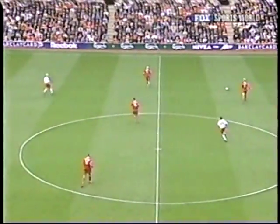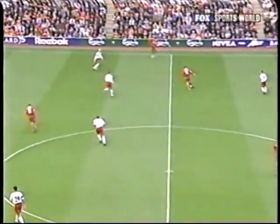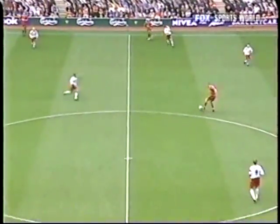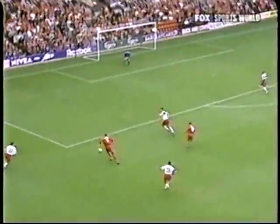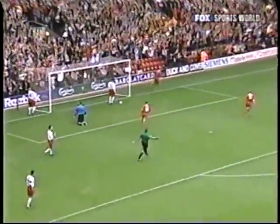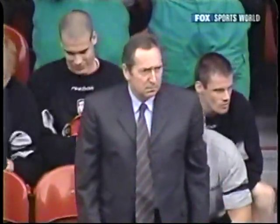Commentary from Rob Palmer. It's a slightly slippery surface. There was a sprinkling of rain before the game. Hamann, Xavier, Gerrard. Fantastic pass to Heskey, whose power brings him inside. Heskey going for goal, determined. Oh, what a way to introduce yourself to Anfield! His first touch on the Anfield turf, and El Hadji Diouf scores.